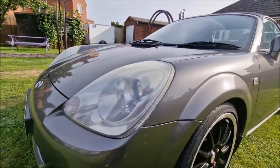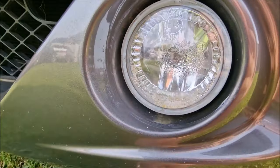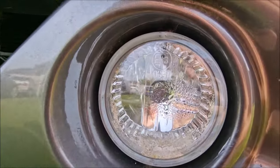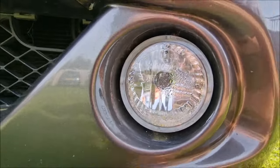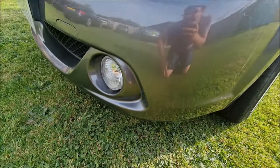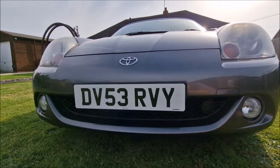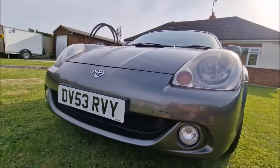One thing I have noticed is the fog lights have got all this stuff inside. I don't know what it is. I don't know if it's some sort of corrosion or whatever, but the plan will be to take those fog lights out and tip all that nonsense out of there. It's done it on both sides. But no damage on the front bumper, and actually no major stone chips on anything.